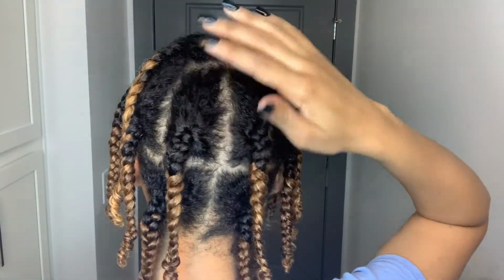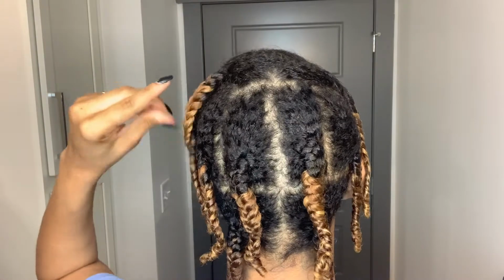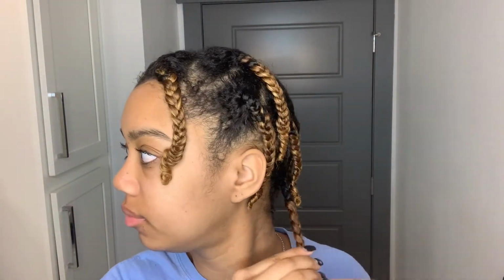So after I finish, I have 11 braids in my head and I'm just gonna let it dry overnight and go to sleep. So the next morning, my braids look a little like I've been asleep for 8 hours, because I have, but it's okay because they're dry and it's time to take them down.